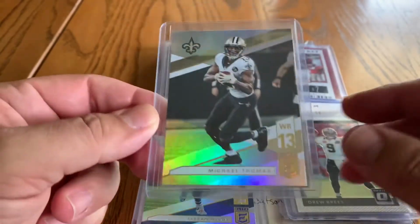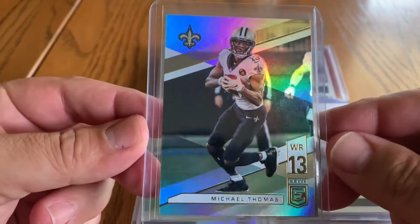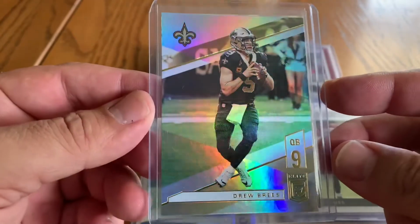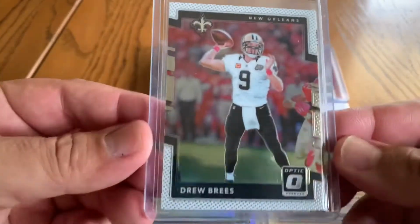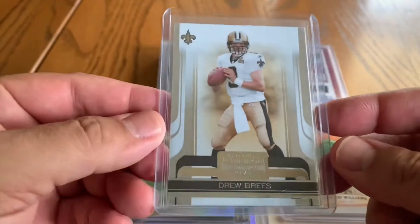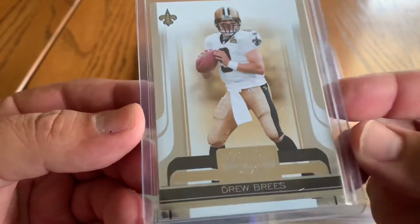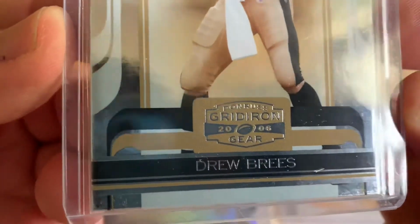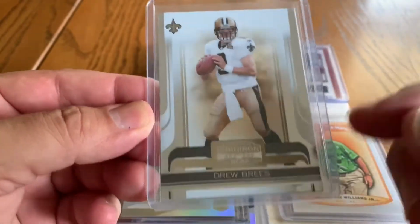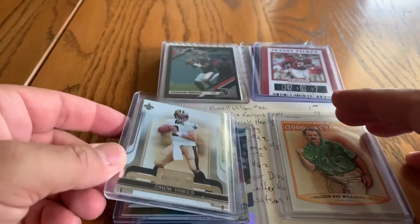And then another multiple order came through. A Saints fan got into one of our team listings. Have a 2019 Michael Thomas with a 2019 Drew Brees, followed by a 2017 Optic Drew Brees and a 2006. Hard to read there, but there it is. 2006 Donruss Gridiron Gear Drew Brees. Quarterbacks in this Gridiron Gear series 06, 07, they move pretty decent.